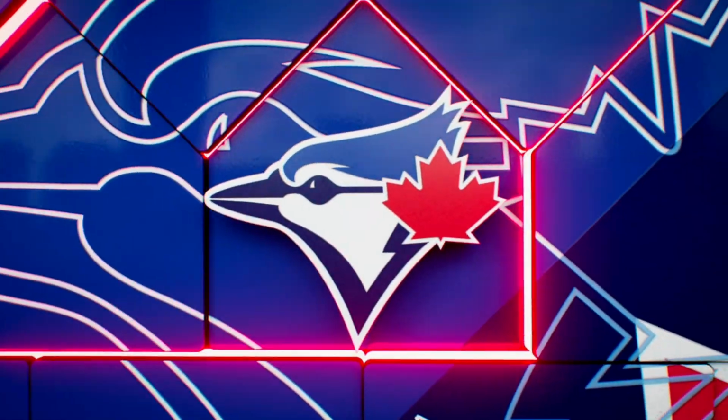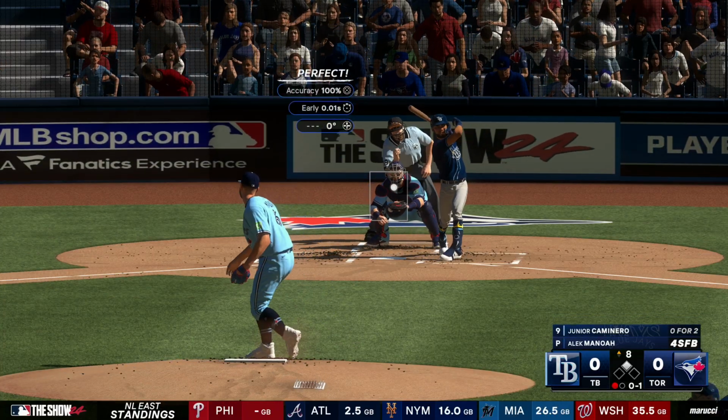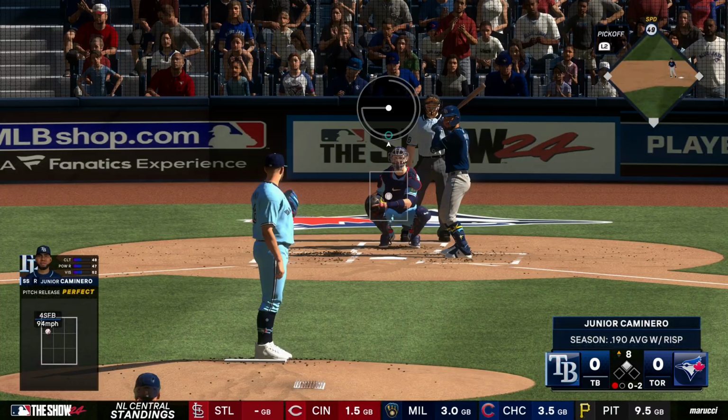Went up there looking to be aggressive and got something he could handle. Nice line drive to the pull side, met it out front, and just stayed through it nice enough and ripped it into the outfield. And a huge opportunity now to grab the lead at this point in the game.